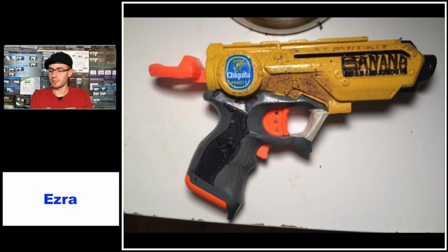Ezra, this is my first minimized fire strike. I took out the AR and put an extra retaliator spring in it. Maybe it's too good for this. I had to take the banana one.